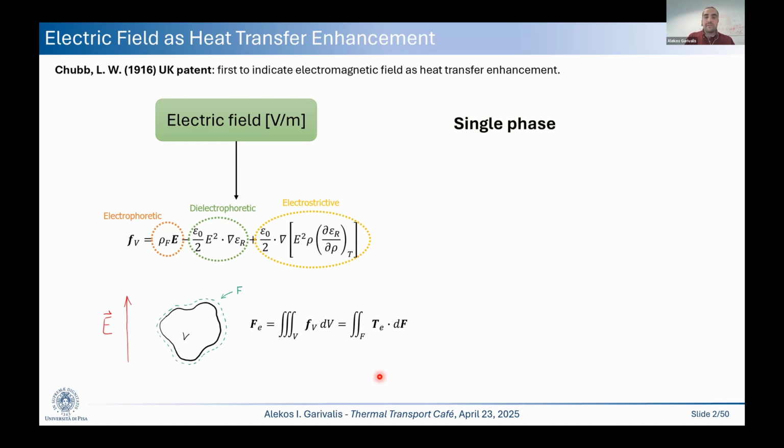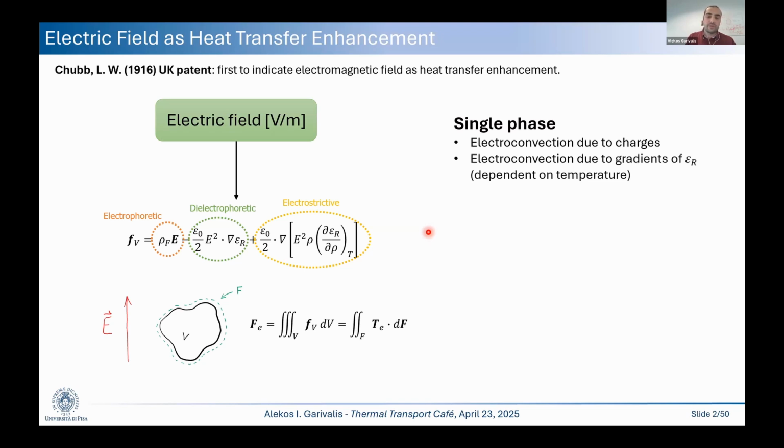So in heat transfer, we can have some enhancement due to electroconvection, due to charges. So charges are moved in the fluid and induce some motion in the fluid, but also electroconvection due to the gradients of the electric permittivity, for instance, as shown in the equation on the left.